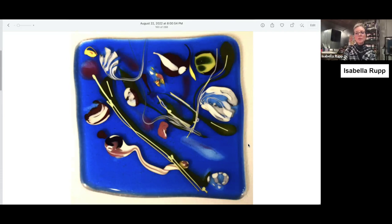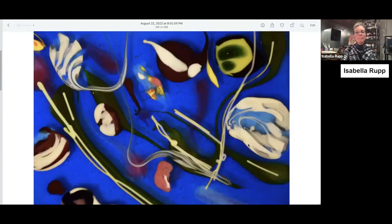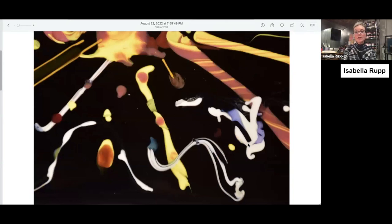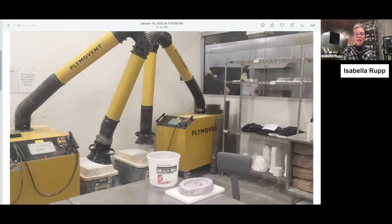It's another piece, just those brush strokes. It's really wild to see what the heat does. It has a life of its own, which is what I love about it. And then I just returned from Urban, where I was taking another great class that was casting, sculpting, and inclusions.